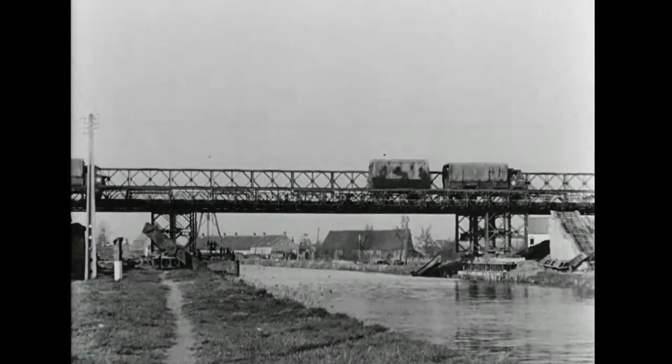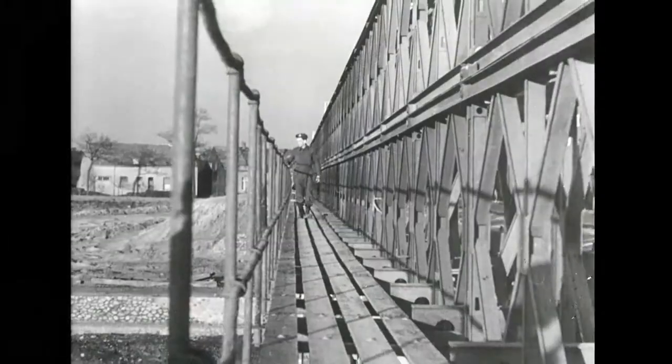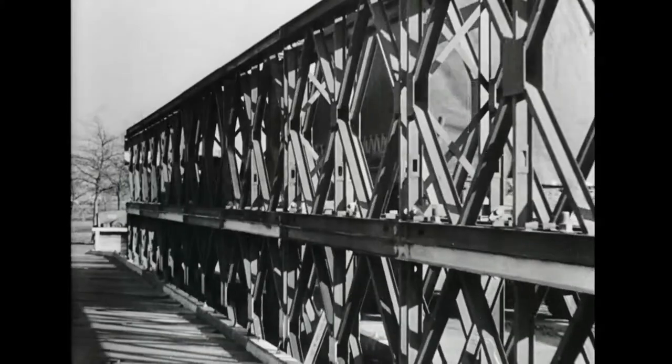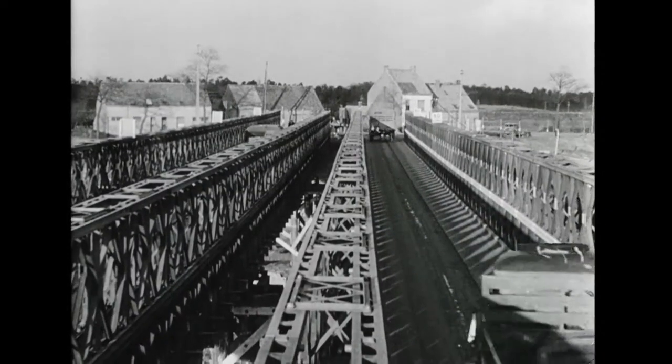Open for business, traffic flows across the vital link, carrying supplies and reinforcements. Whether it's a small footbridge across a stream or a mighty span across a broad river, the engineers deliver the job in quick time.